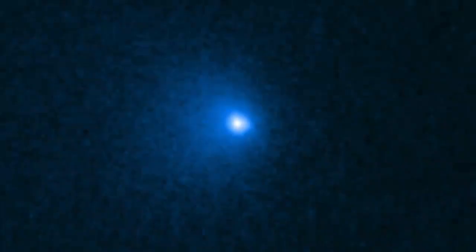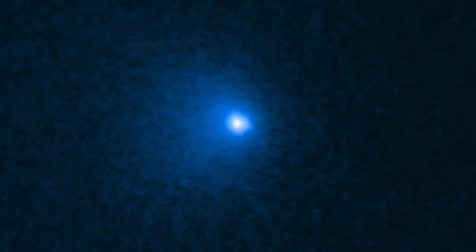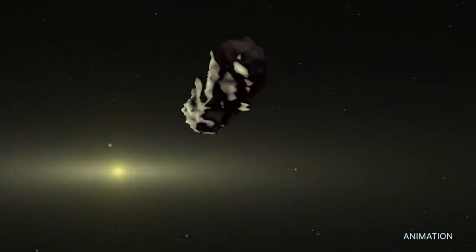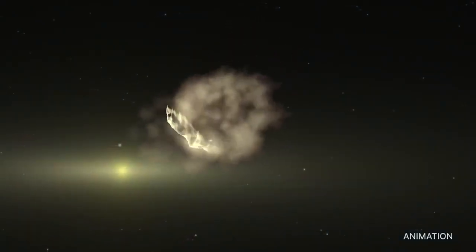Using a series of 5 Hubble images taken of the comet in January 2022, combined with a computer model of the surrounding dusty coma, scientists revealed a massive but measurable star-like nucleus that is about 50 times larger than what's found at the heart of most known comets.